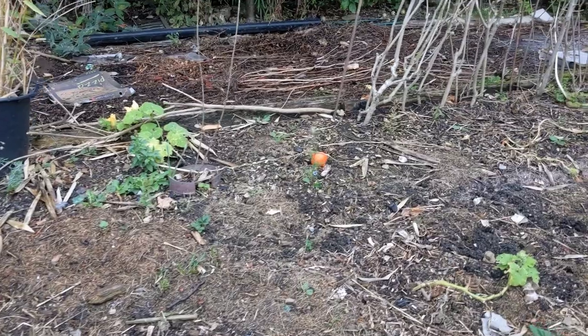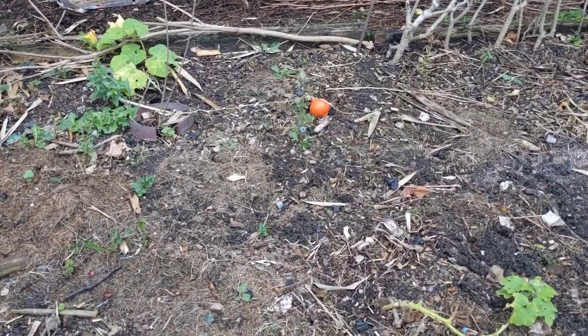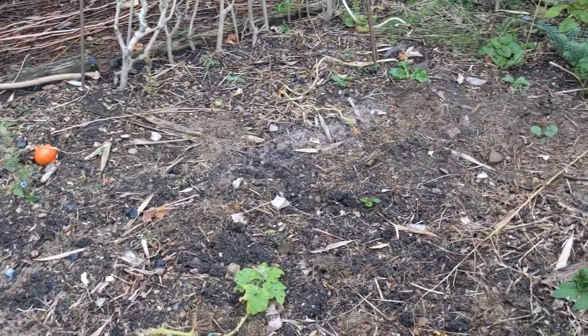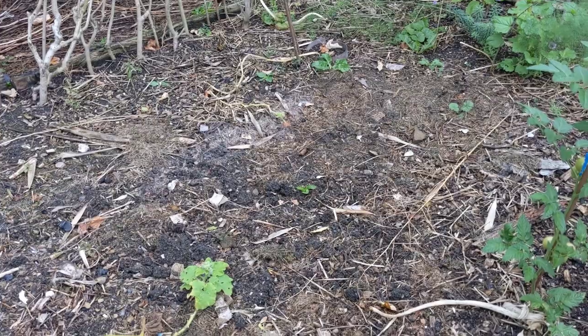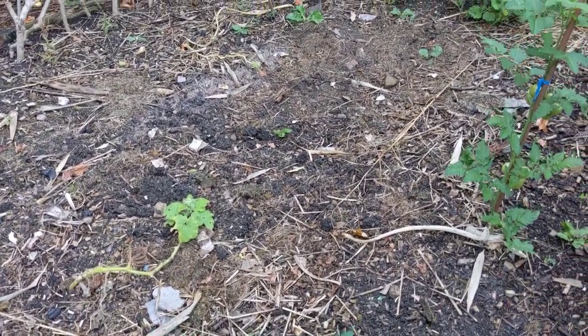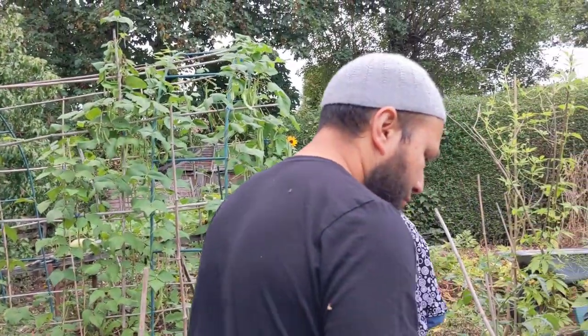The slugs destroyed my early squash. And the lack of rain really affected this bed. And I didn't get my hose out till very late, so I wasn't able to fix the problem. But that's been the problem here. The rain has really affected me. The peas were good. Yeah, the peas were good.